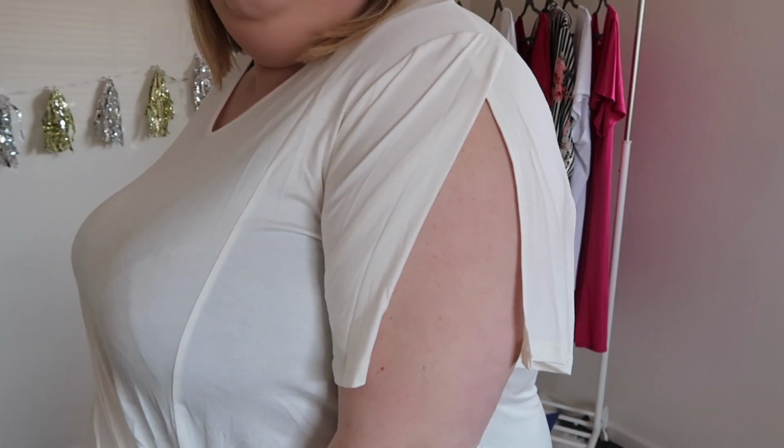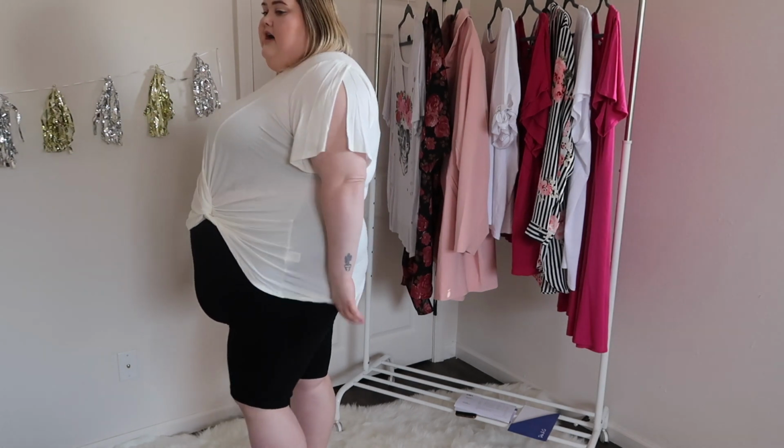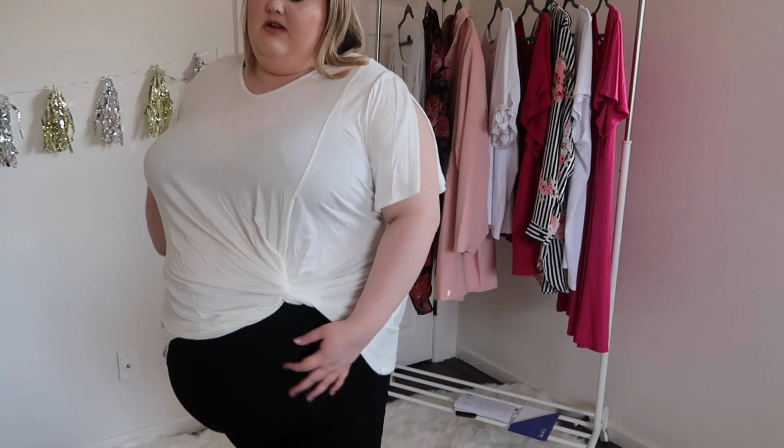Okay, so I don't really like this either. This is what the sleeves look like. Again, I feel like it's very matronly. I kind of like it, I'm just not in love with it. I don't really like the sleeves, how they do that. What do you guys think? Should I keep it? I don't think I'm gonna keep it. I'm not in love with it. It's just not really my style. Yeah, I don't think I'm gonna keep this one.